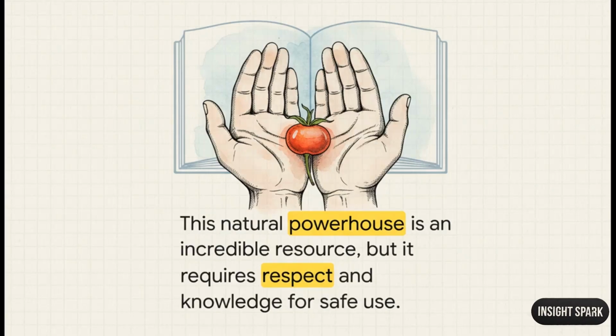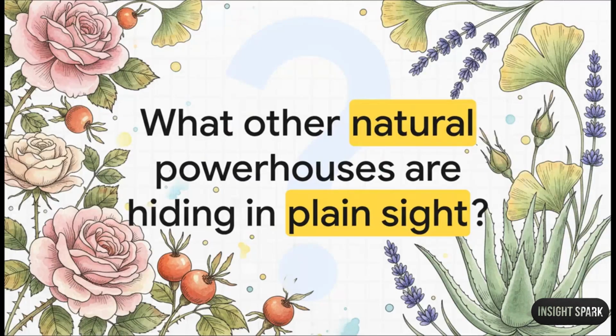So really, the main takeaway here is pretty clear. Rosehip is an incredible natural resource, a true powerhouse. But like any powerful tool, you've got to use it with respect, with knowledge, and with a sense of responsibility to get all those amazing benefits safely. It really makes you wonder, doesn't it? If the humble little rose bush holds this much potential, what other natural powerhouses are just out there, hiding in plain sight, waiting for us to rediscover them?